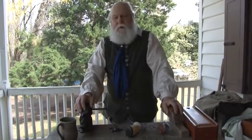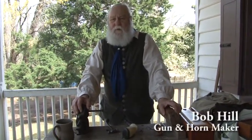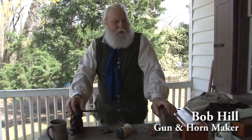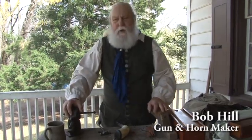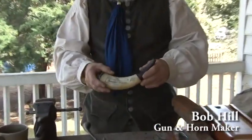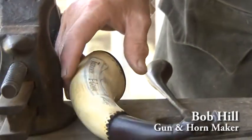What I've been doing today is working on this powder horn. I'm a gun maker from Plantersville, South Carolina, a little bit lower down from here and east of here. I build guns, build rifles, do some blacksmith work, do a lot of powder horns. I've been engraving a powder horn here for a client of mine that ordered a gun from me, doing the engraving on it today while I was here.